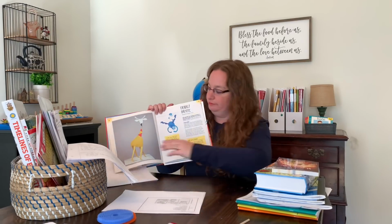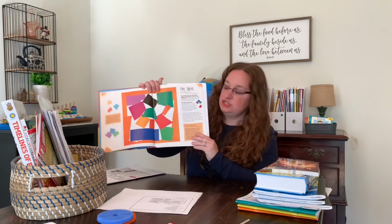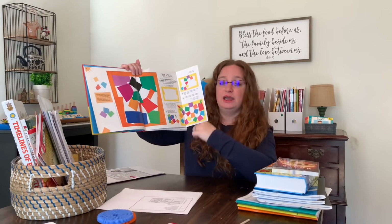And we're going, okay, calm down, Buck. And we're going to plot a timeline of all the different pieces of art here. So it's going to tell a historical story of all the pieces of art that were made in this book. In addition to each discussion, there's a flap with an art project.